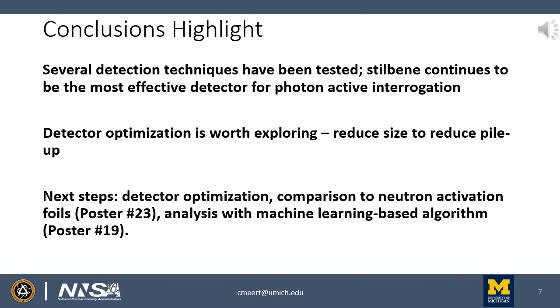So in this work, we've tested several detection techniques for photon active interrogation. However, stilbene continues to be the most effective detector for these applications. It has very fast time response, and its pulse lengths are on the order of nanoseconds as opposed to microseconds. And it has the ability to detect both photons and neutrons.